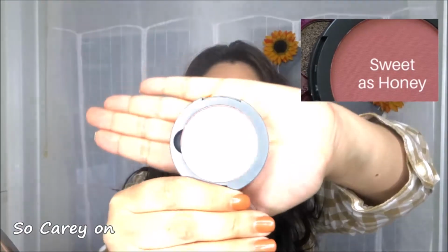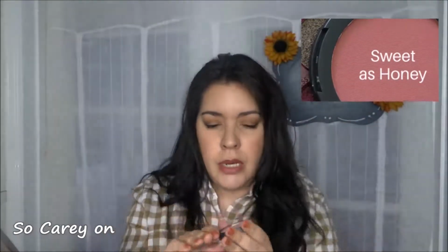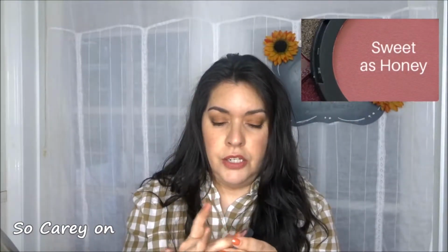And in that look, I pulled out one of my Ulta Beauty blushes. I picked these up, I think during the 21 Days of Beauty sale, where you could get them for $5, and I picked up 3 of them, and I do not regret it. I think they're really good quality. This one is sweet as honey. It has a wonderful tone, and let me go ahead and give you guys a swatch of it.